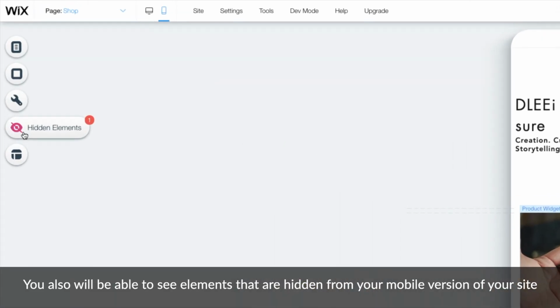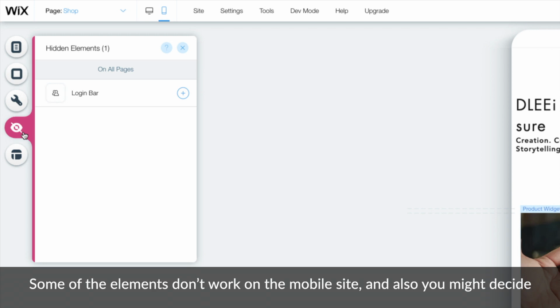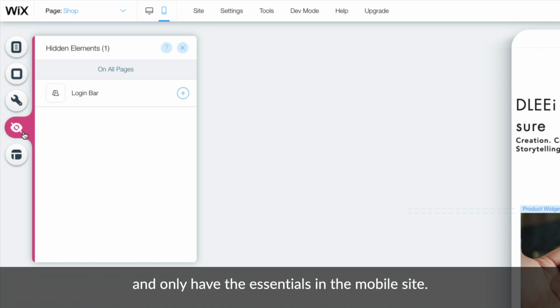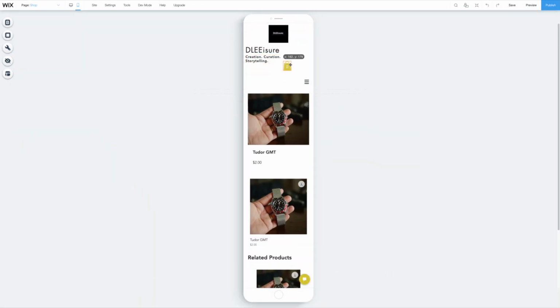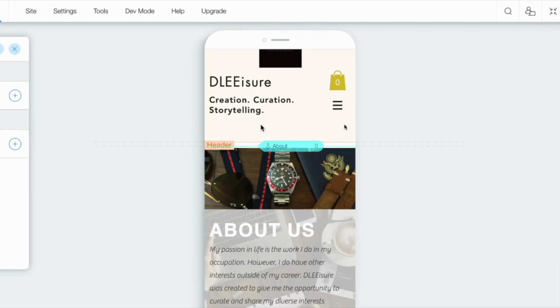You will also be able to see elements that are hidden from your mobile version of your site that exist in your desktop version. Some of the elements don't work on the mobile site. And also you might decide to hide an element that might not be suitable for the mobile version. Because you have less space, you might hide some of the elements to make it less cluttered and only have the essentials in the mobile site.